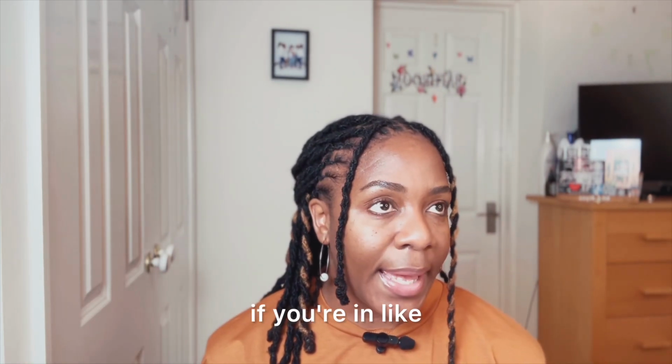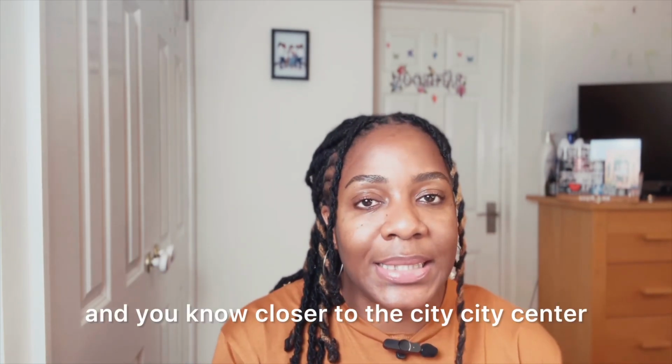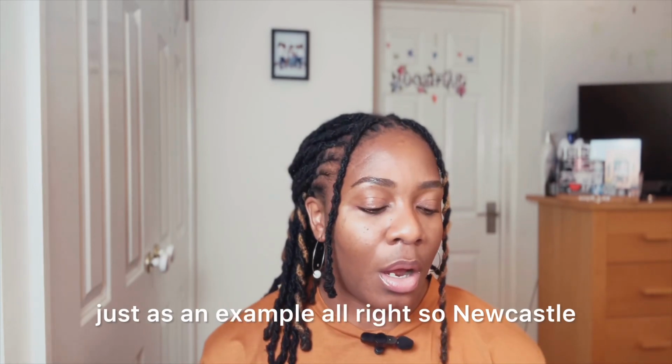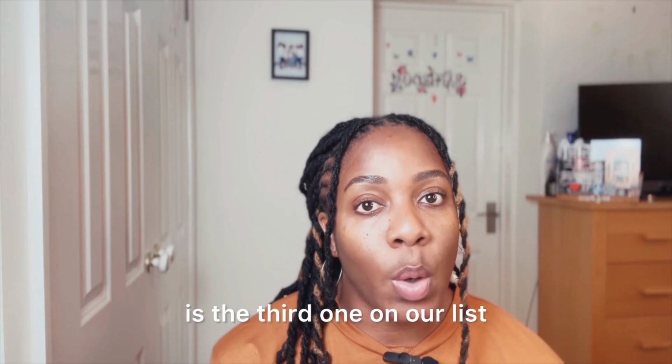So for example, if you're in Birmingham, closer to the city center is going to be more expensive than if you go on the outside. Okay, just as an example. All right, so Newcastle is the third one on our list.